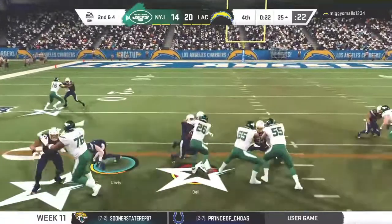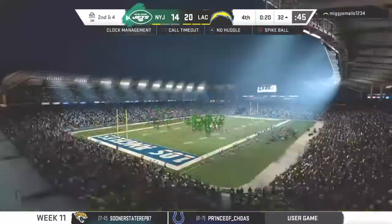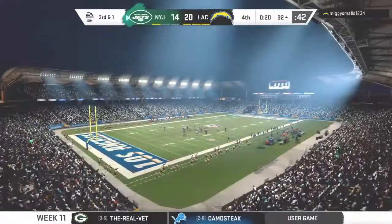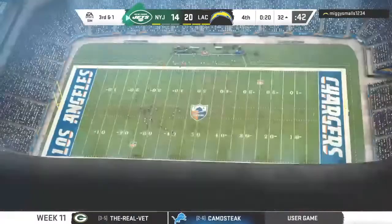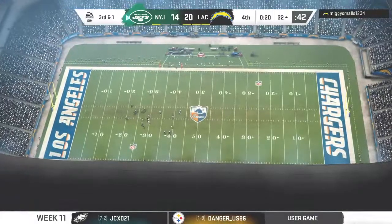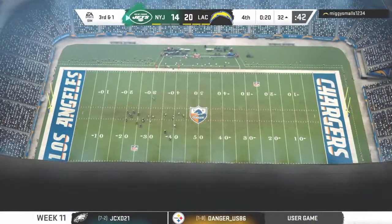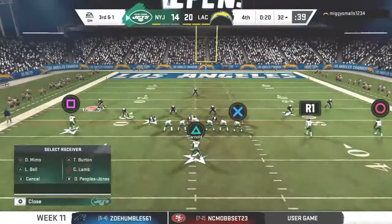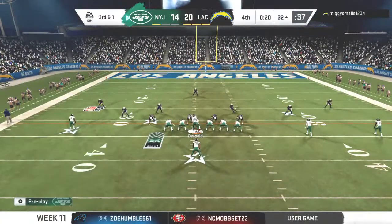Again, it's Bell. And tackled down after a gain of 3. Leaves him with 1 yard to go on 3rd down. Now the Jets going to use the second of their 3 timeouts, as the clock will stop with an even 20 seconds left to go. An extra defensive back on the field for the Chargers now on 3rd down.